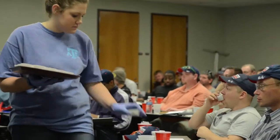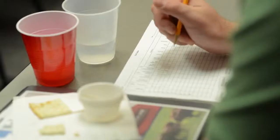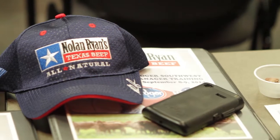Wouldn't there be a great way if we could select the upper ends of the Select US beef and the Choice US beef, in order to maximize the flavor potential and minimize undesirable eating experiences? And that's what programs like Nolan Ryan Tender Aged Beef and Private Angus Selection do.